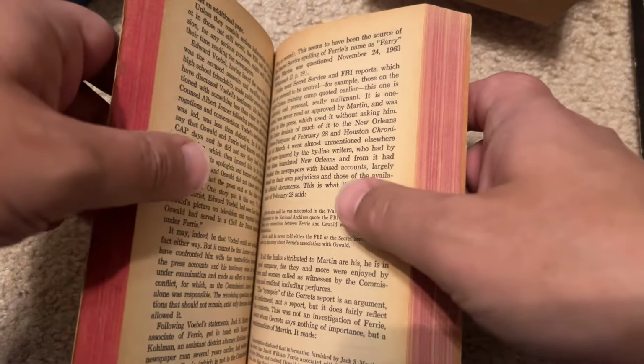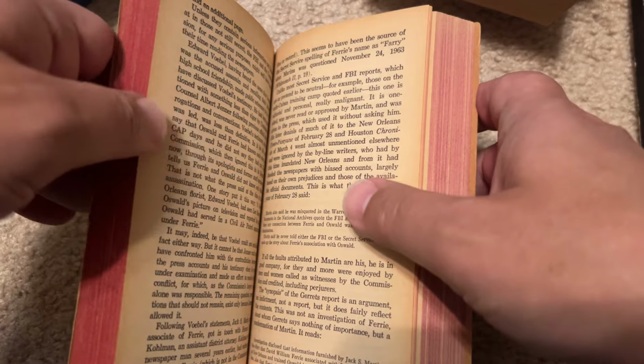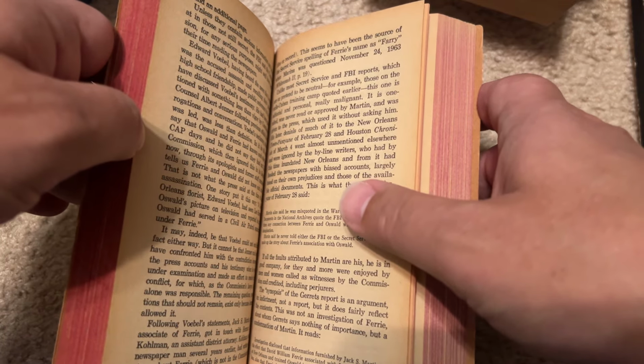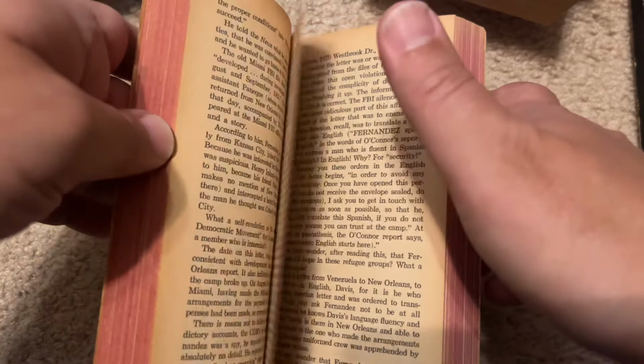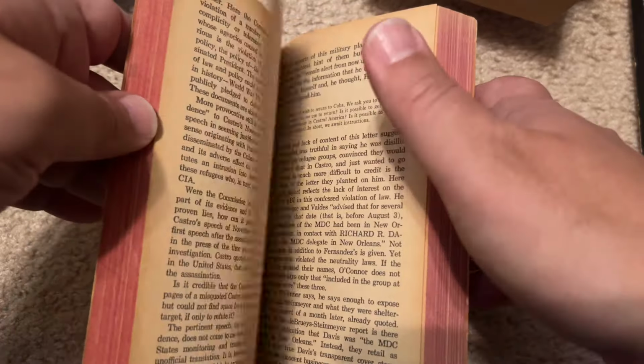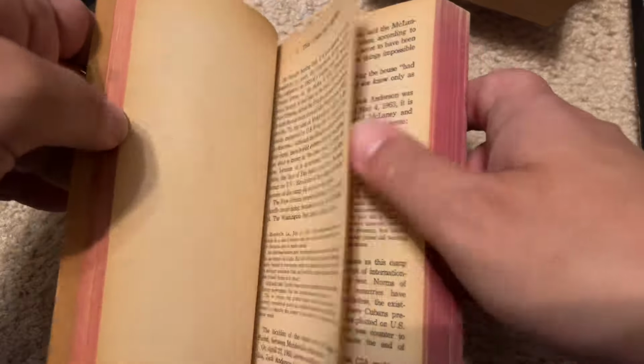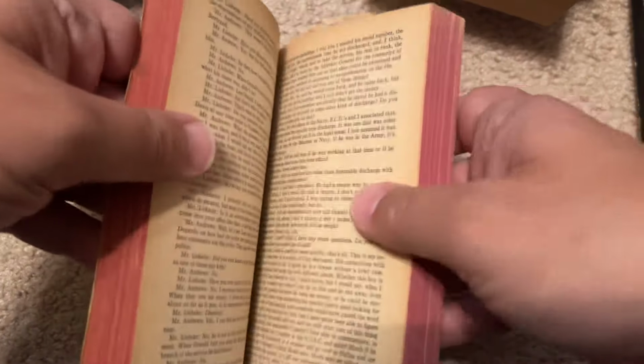Oswald was on TV debating with some Cubans. He gained some notoriety, and this strongly suggested that he was being groomed as a patsy. I get that. I really do. It's compelling. Oswald was a mysterious person. We just don't know.